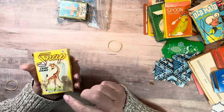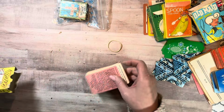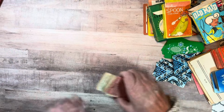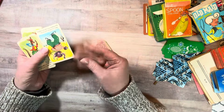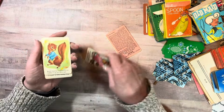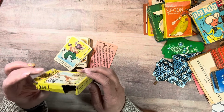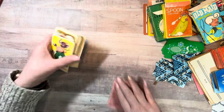Yeah, I'm going to throw that box away. I hope the cards are okay. I'll have to wipe them down because they're very grimy, dusty. I've seen these images before, and I love them. I love these old ones. Don't see a date, but they're old.